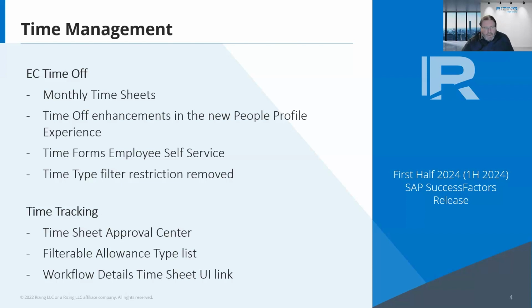The last piece we want to talk about is around time tracking. One of the main things that they've added now is this timesheet approval center. What that does is allow a full comprehensive view of all of the approvals, all of the timesheets that are relevant for your employee population. And so you as a manager can go into this approval center and see all of the timesheets that are pending, that are awaiting approval, that are missing punch cards, things like that. So it's like a one-stop shop for your time approval.